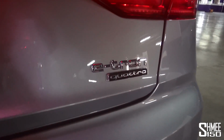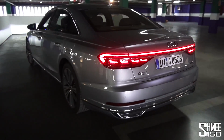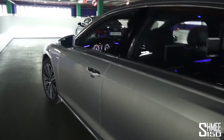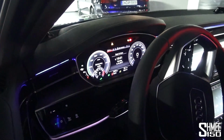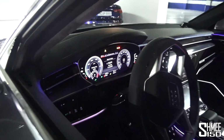I should have noticed before, but this is the e-tron version of the A8L. So 449 horsepower electric variant that's also due inbound in due course. And just quickly, you can see on the dashboard, you have the percentage charge, slightly different to the regular displays that we've been looking at as well today.